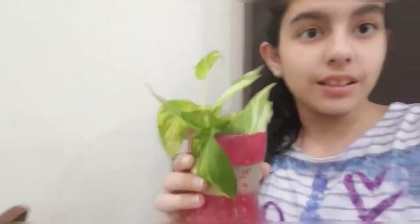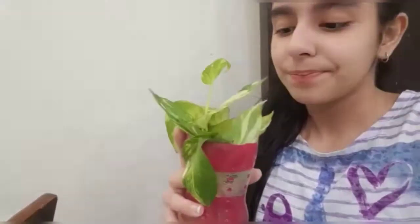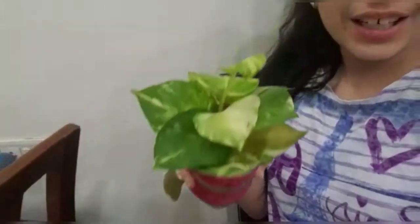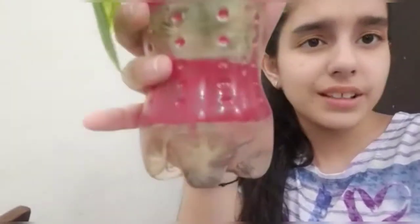So guys, the next is this, a small flower pot. It is very beautiful. You can see this. This is a mini money plant. It is very beautiful and I love having them. And yeah, I have painted it. The golden shade will not appear in this camera very correctly, so I have painted it pink and golden. It is very beautiful and I water it every day.